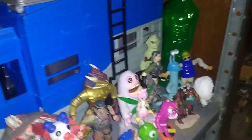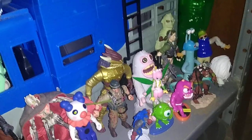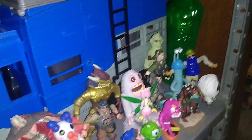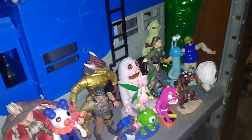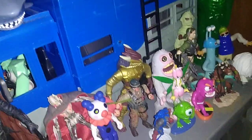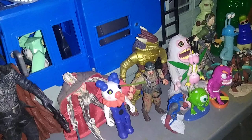We got a little monster, ghost guy, Sully from Monsters, Inc. Guy with a clipboard from Monsters, Inc. We got this Sasquatch. We got Lilymon in there because she's technically a monster by my book. Jack-Jack in his monster form. I just love that figure.